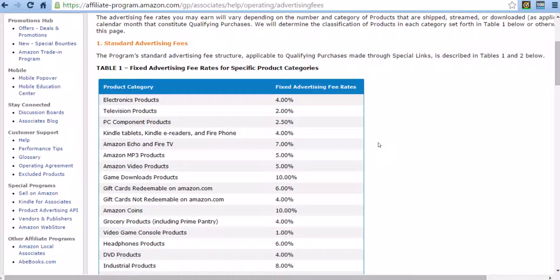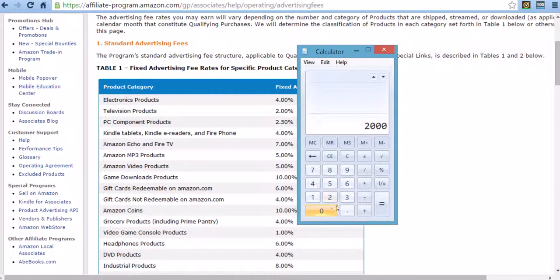So if you're thinking you're going to go sell TVs because they're really expensive and everybody's always buying TVs and you could make a bunch of money with them, they only pay you, fixed advertising is 2%. You're only getting 2% of TVs. So again, if you sell a $2,000 TV, you're only getting 40 bucks, which is decent. If you can sell 20 TVs in a month, that's 800 bucks.